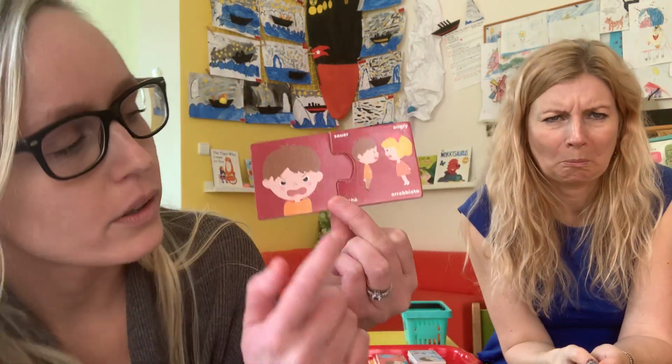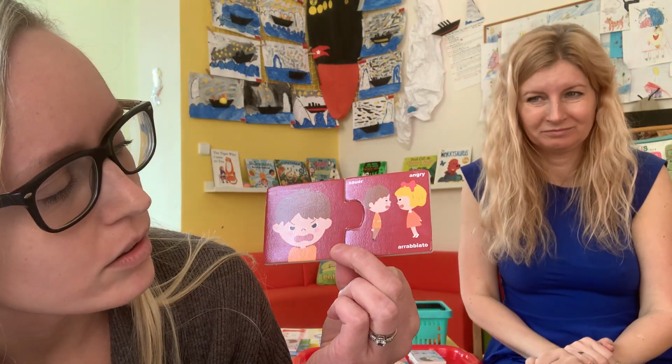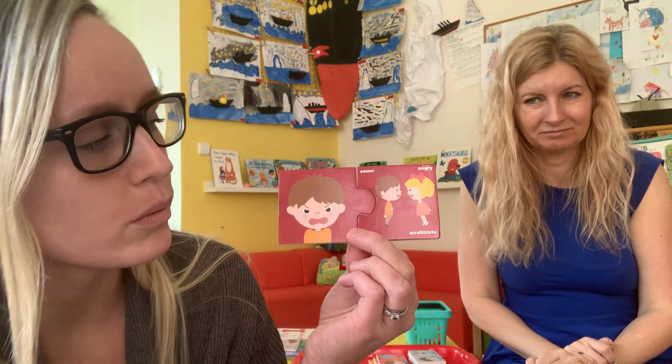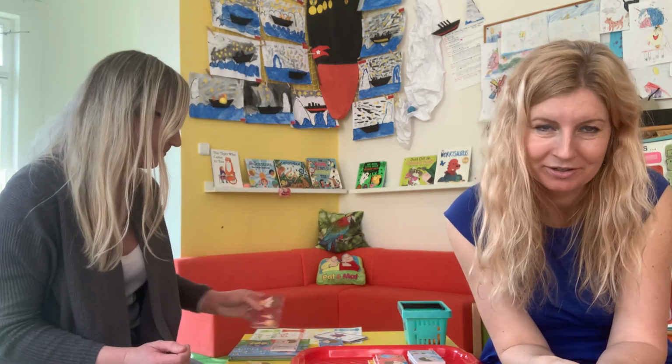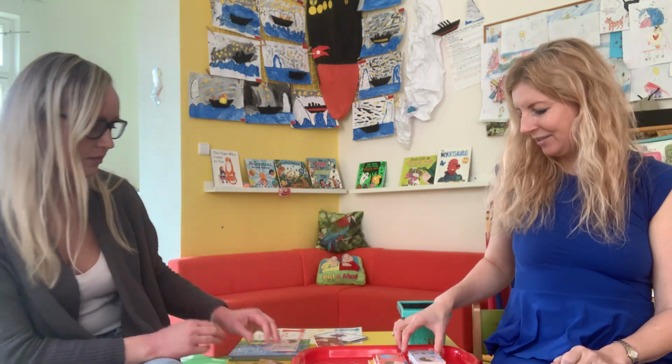Okay, what about this one? Look, there is a boy and a girl, and they're having an argument. They are fighting, and the boy is very, very angry because maybe the girl doesn't want to give him some toy or doesn't want to play with him, so the boy is angry at her. Angry. Are you sometimes angry at home at Mama and Papa or your brother or sister? You shouldn't be. Yes, you shouldn't be angry.